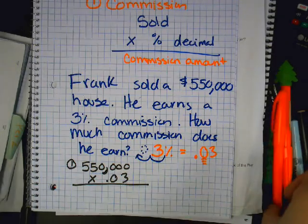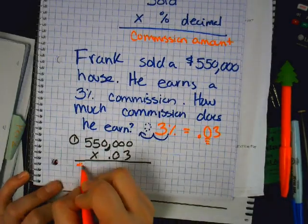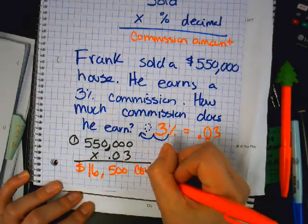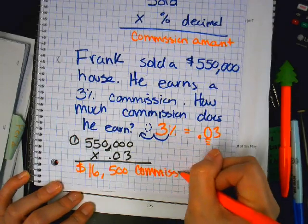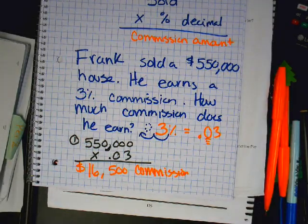All right, so when you type it in, $550,000 times 0.03, what do we get? $16,500 in commission. So this is extra money that they earn because they sold this house.